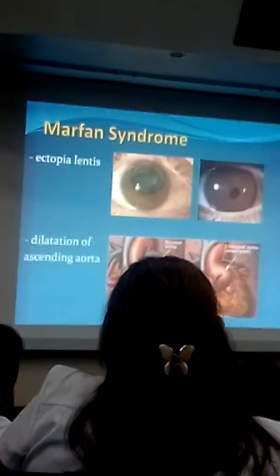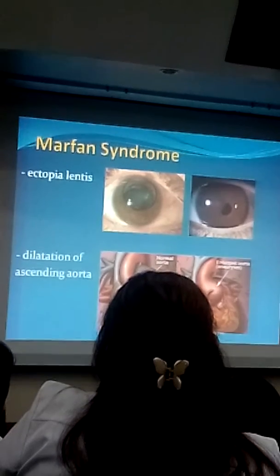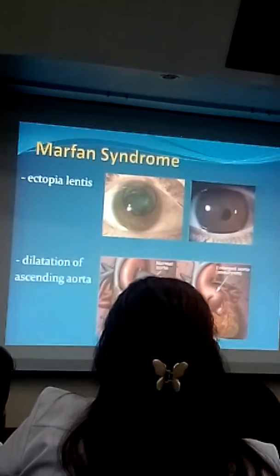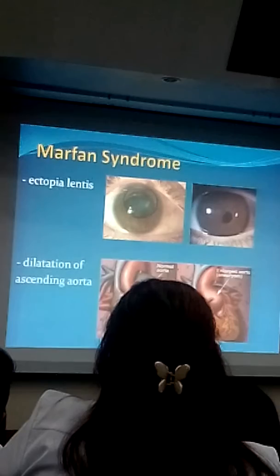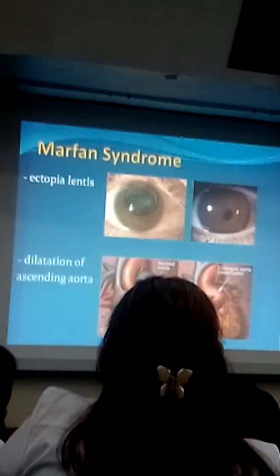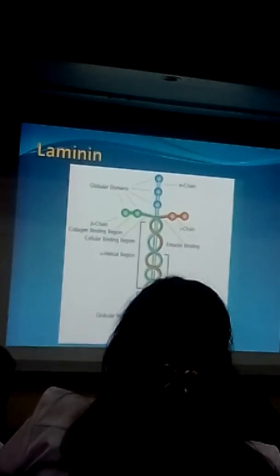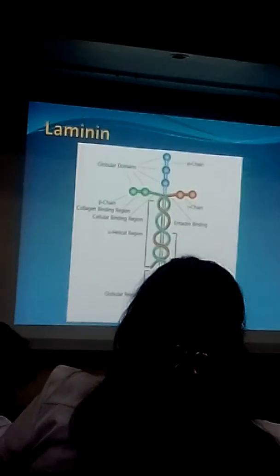Ectopia lentis means the lens has been ectopified, extruded. The lens is displaced from, what is the part of the eye? Clear chamber. Okay? And then also has problems with the dilatation of your aorta. From the normal aorta, there's a dilatation from the ascending aorta. Laminin looks like a sword, that's all I need to say.